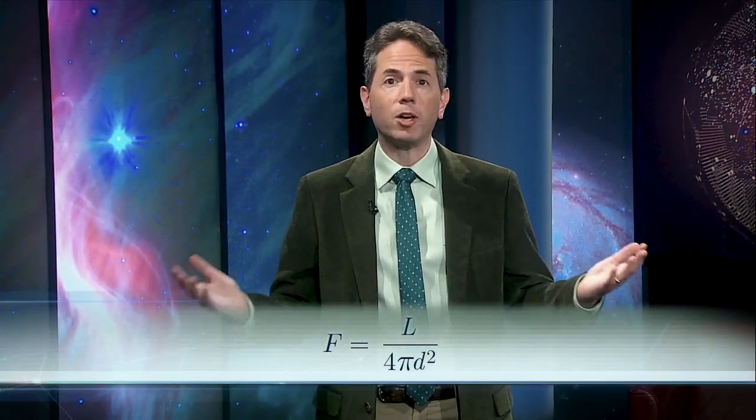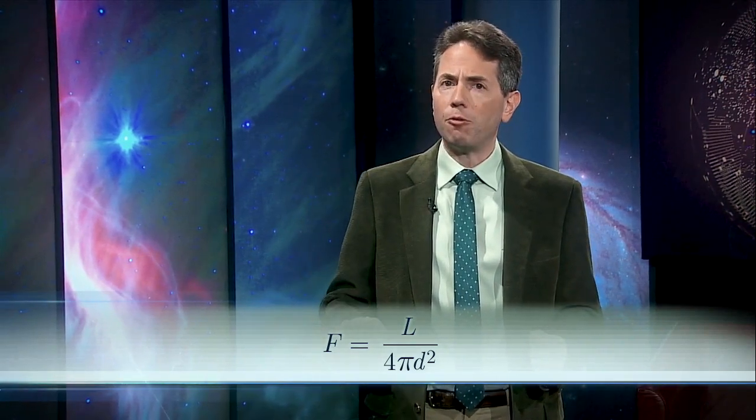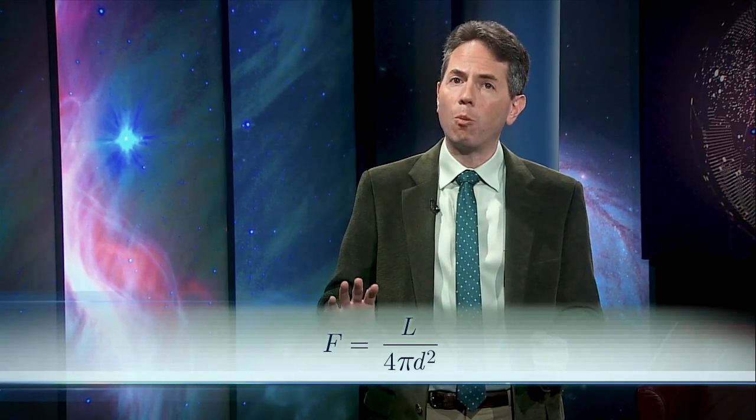One more thing about magnitudes. We can use them to represent luminosity in addition to flux. Remember, luminosity refers to the intrinsic power of a source, independently of its distance from the Earth. For a source at distance d that emits in all directions, the relation between luminosity and flux is F equals L over 4 pi d squared.